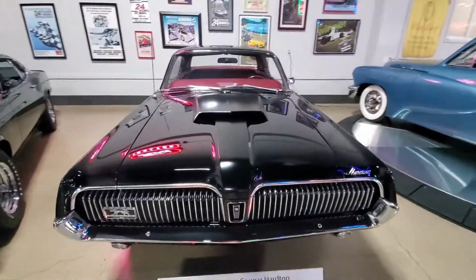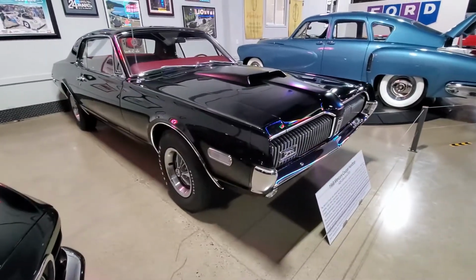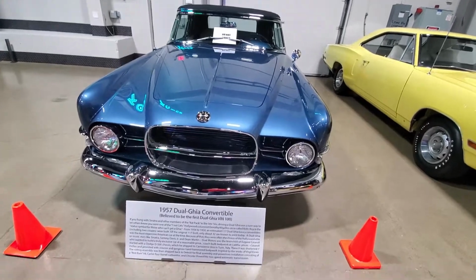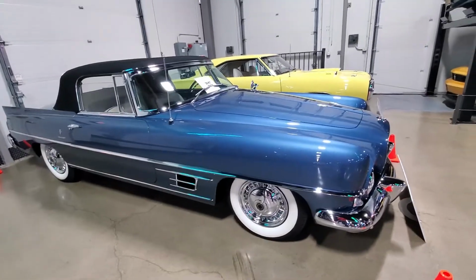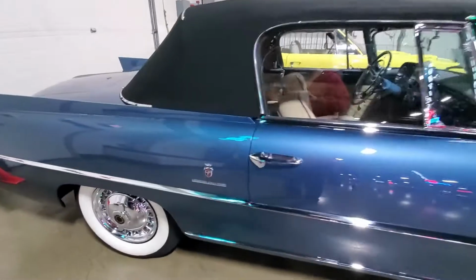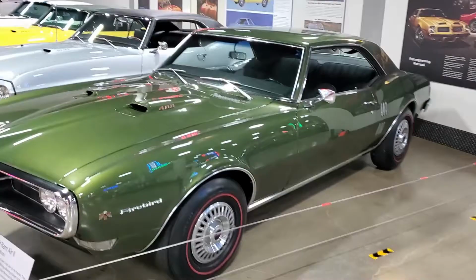This beautiful Mercury Cougar. For a while, I didn't think there were any Cougars in the collection, but I just had missed them because it's so big. They were down a side quest. Yeah, dual Ghia. I think this is a custom body car. I'd have to go back and look at the description plate. I just thought it was beautiful. I wanted to get some video of it. And I thought, yeah, the logo was just gorgeous too.